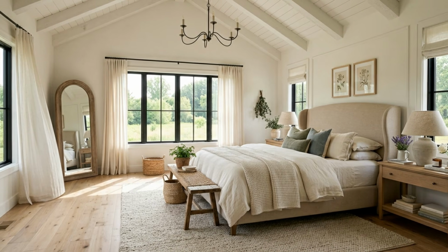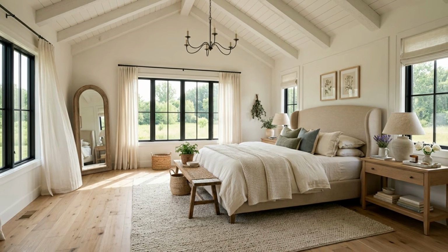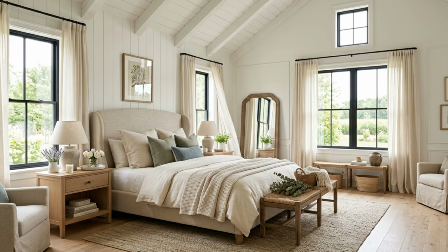Choose matching nightstands in a natural white oak and top them with ceramic lamps featuring linen shades. Add a vintage-style arched floor mirror in one corner and a small tray of fresh lavender or white florals for that finishing sensory touch.